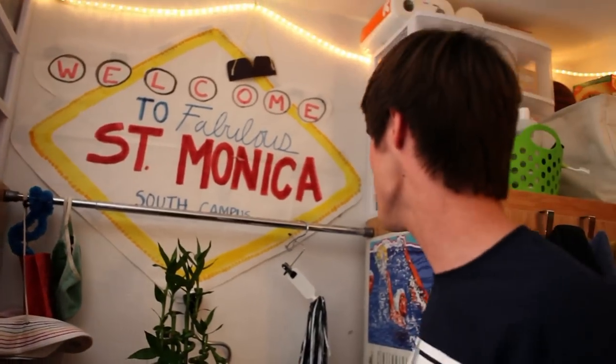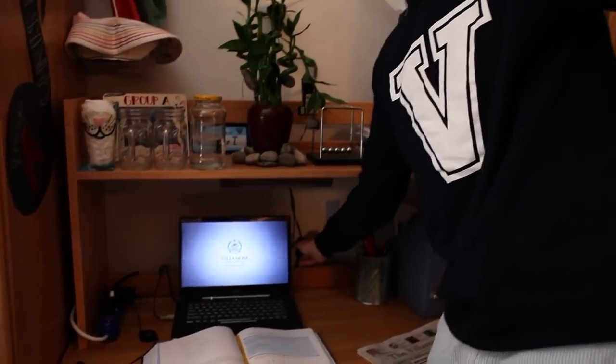So I like to hang that here, remind me. Also, we got some lights in here. Like my roommate said, when he goes to sleep, he'll be turning off all the lights, but I turn this on and it gives me a nice little luminescence feel in here.